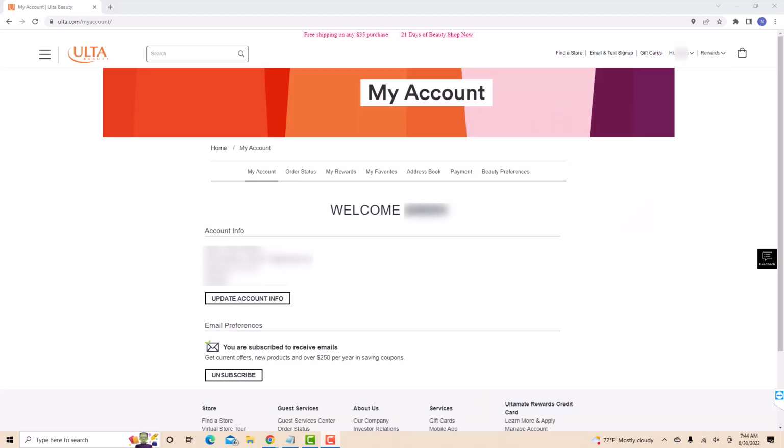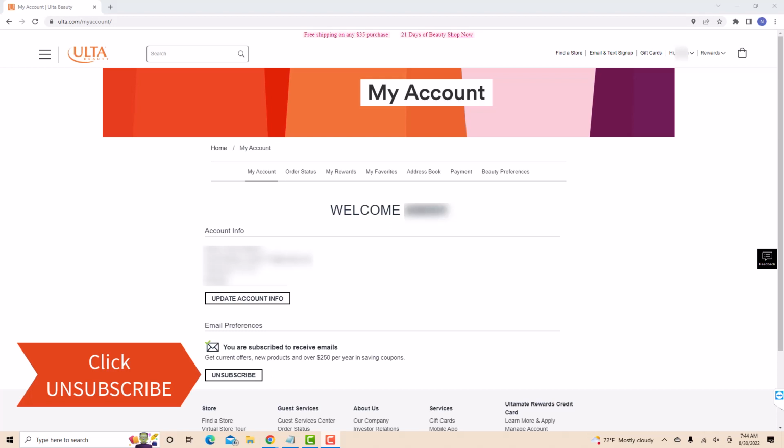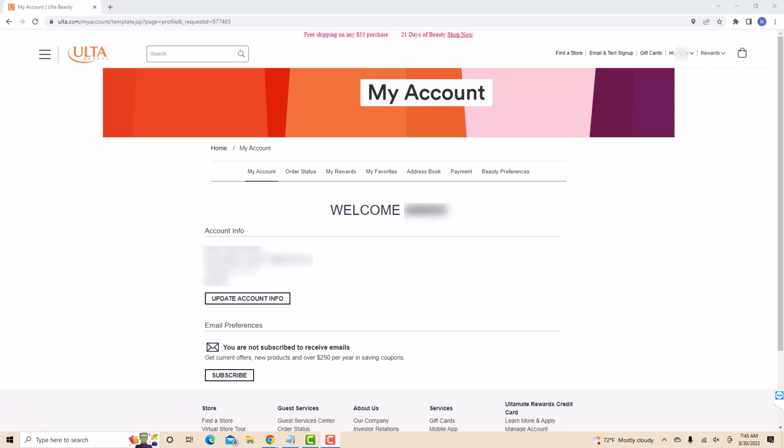On this page, you will see a section for email preferences. Under Email Preferences is a button for Unsubscribe. Click on Unsubscribe. And now you'll no longer receive promotional emails unless you turn it on again. That's how you unsubscribe from Ulta Beauty promotional emails.